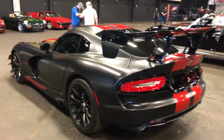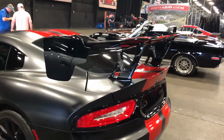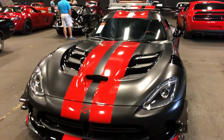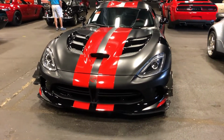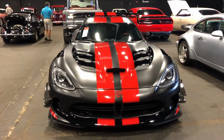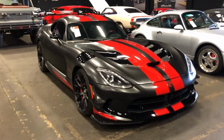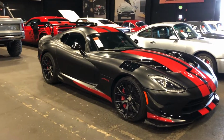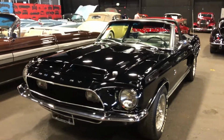But what is super cool is the Dodge Viper ACR. This is just an insane looking car. I mean, it looks like an actual race car for the street, which is awesome about these Vipers. Just look at all the aero body kit stuff that they did to this car. I mean, this thing is a track monster. Those canards on the sides of the bumpers just look awesome. Very, very cool. Shelby Mustang.